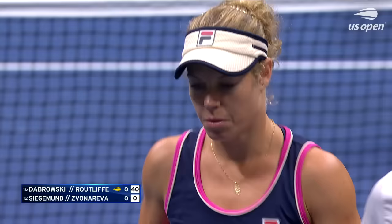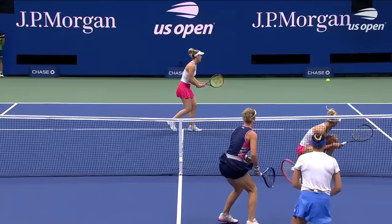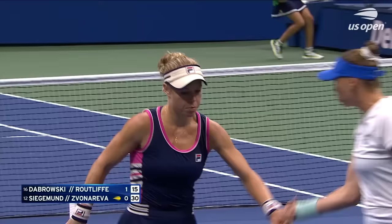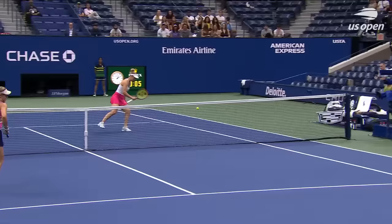Shame. She actually did a really good job there. She can look a little deceptive because Routliffe, occasionally on those pickups, with her body language, she looks kind of casual, but her hands are so good. That she can choose from, and that's why it's hard to predict where she's going to go. Most players will go right down the center of the court, but she has that nice touch.